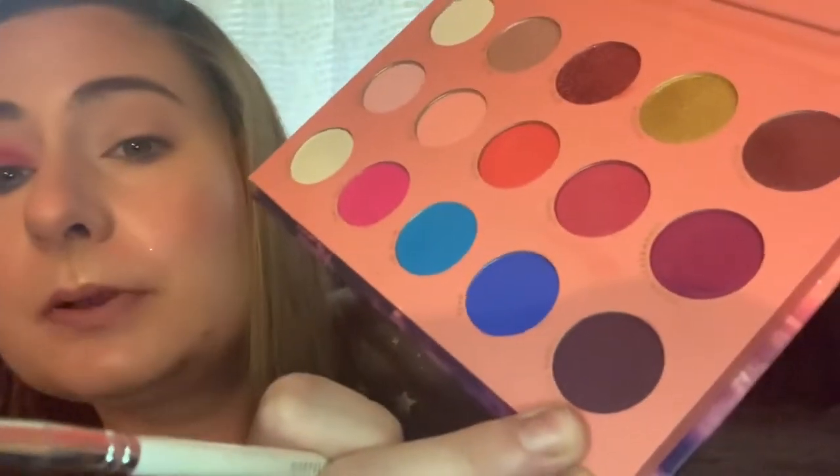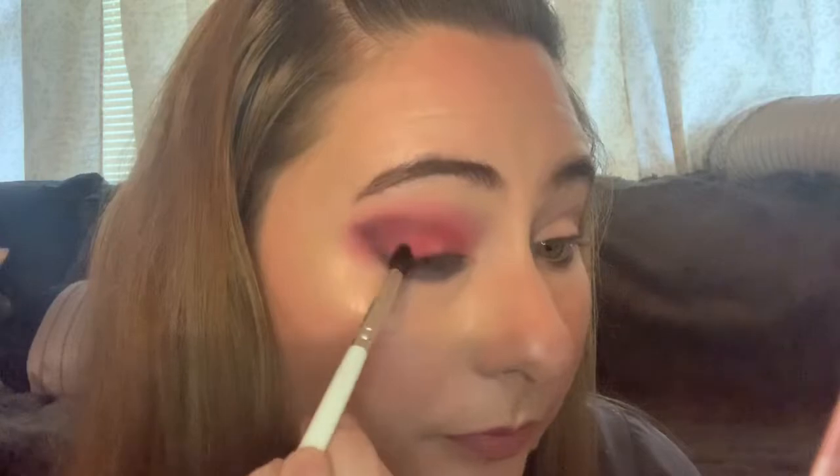All right, and then let's play with some shimmer. Actually, I want to deepen up a little more. I'm going to take this Storm Cloud. It's like a deep plum. And I'm just going to blend it over right here, just to add a little more dimension up here. That got a little patchy, but that could just be me and my blending skills.